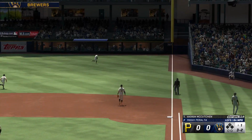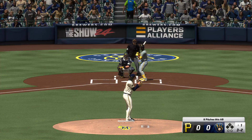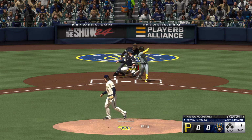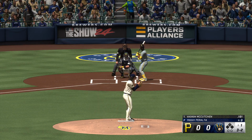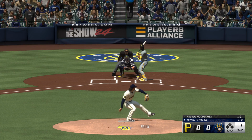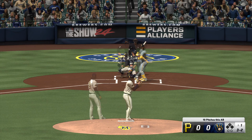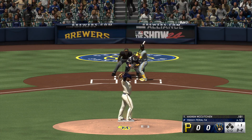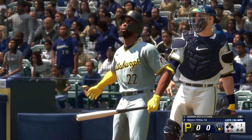On its way to the corner, on the run towards the line, and he can't quite get there. It's a foul ball. And a foul ball, he stays alive. Gets a piece there, we'll do it again. Looking, and he didn't like the call.